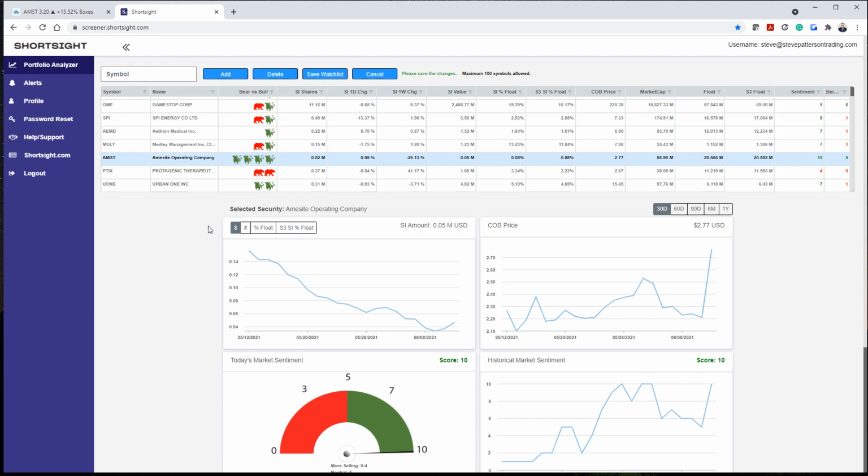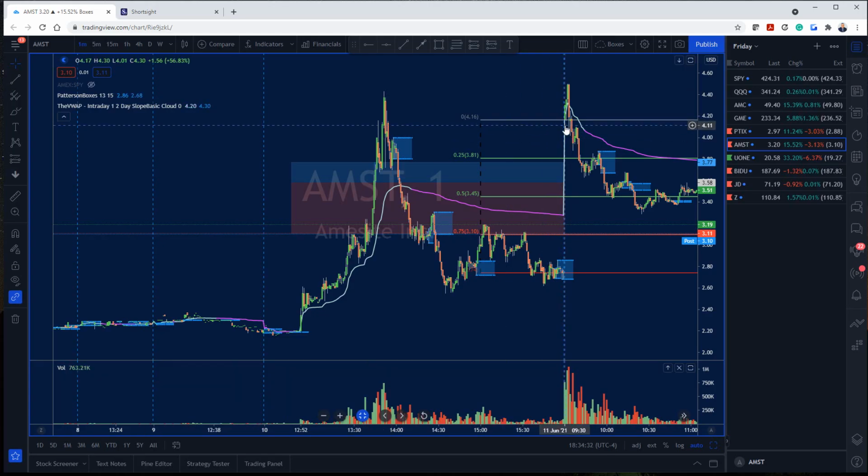The first thing I want to look at with this is what percentage of the float is short. And you can see here, not a lot, right? Not a lot at all. Only 0.8% of the float is short. So that's telling me right off the bat that there's a much lower probability that this can squeeze higher.